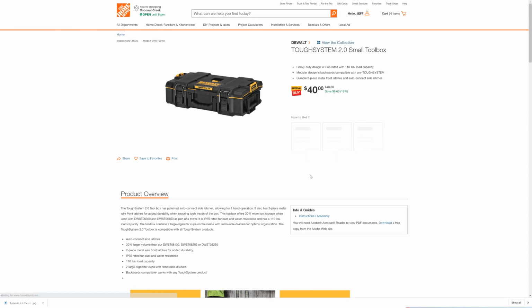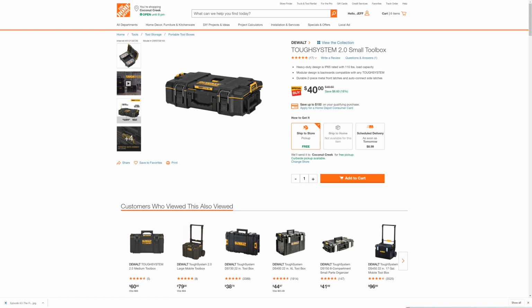Now the third one here is the Toughsystem 2.0 small toolbox. This one is $40 and I paid $45 for it. Again, I don't know where they're getting these numbers from. It says it was $48.60, but it was never $48.60. It was $45 when I bought it online from the Home Depot website last month. So just keep that in mind. You're really only saving $5, but you are saving money here.